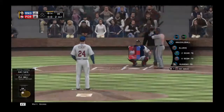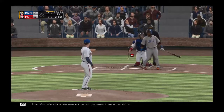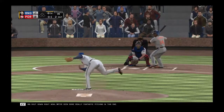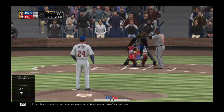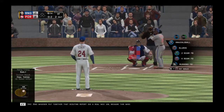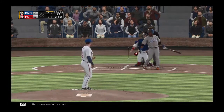The right fielder, number 14, George Clemens will stand in, and he, like so many others, is hitless in the ballgame so far. Well, we've been talking about it a lot, but this offense is just getting shut down right now. And we've seen some really fantastic pitching in this one. That's in there, and he's deep in the hole now, 0-2. And it looks like the scouting report says work this guy away, and it's been paying off. And whoever put together that scouting report did a real nice job, because this whole team hasn't done much offensively at all. And another foul ball.